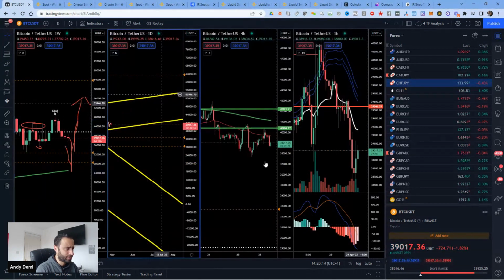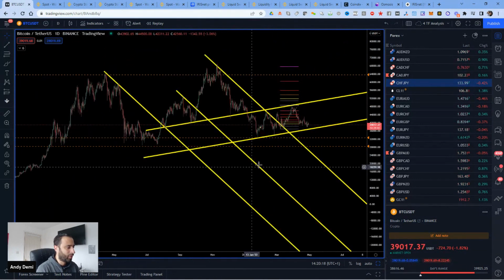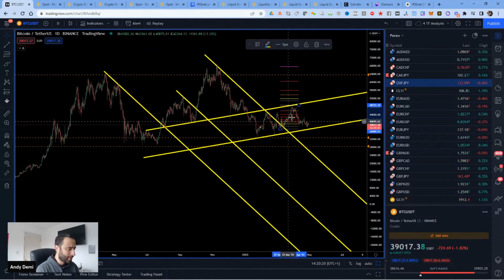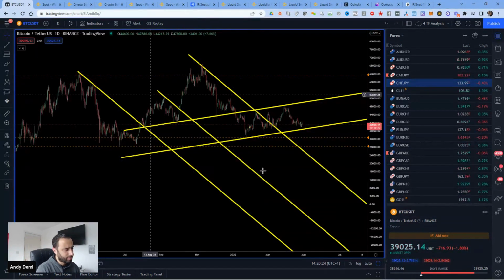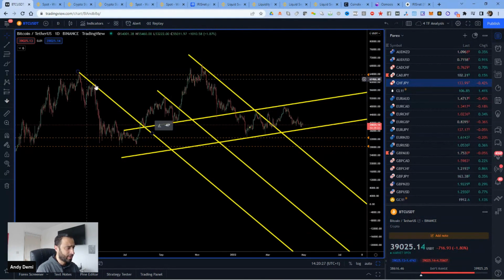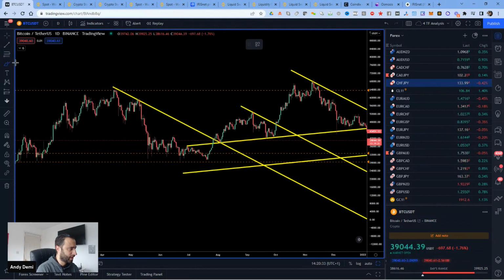I want to show you the daily chart. So the daily chart is at a really interesting point right now. And I want to show you specifically something quite interesting that I looked at. So here you have these market angles, right? You can see these diagonal lines going down when the market basically breaks them. So you can see here's a good example of that.